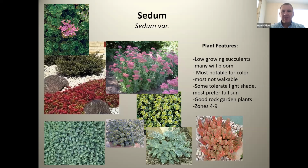Sedum of all kinds. They're succulents, low growers. A few of them are taller. If you consider it a tall ground cover, some of these are up to 6 to 12 inches tall. Great rock garden plants, great ground cover plants. Don't need much care, don't need much water. Lots of different sedum varieties and options available. Most people don't use these en masse, and they don't use them where it's a walkable area, but they'll use them on borders and really hard to water places, because these are quite tough and tolerant.